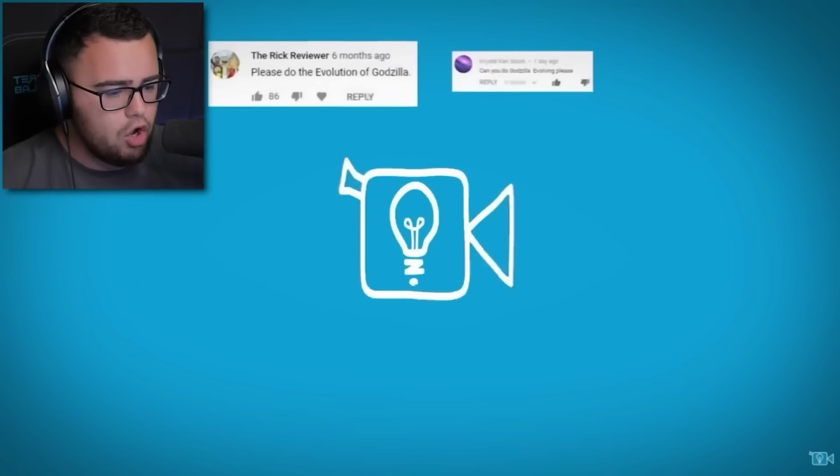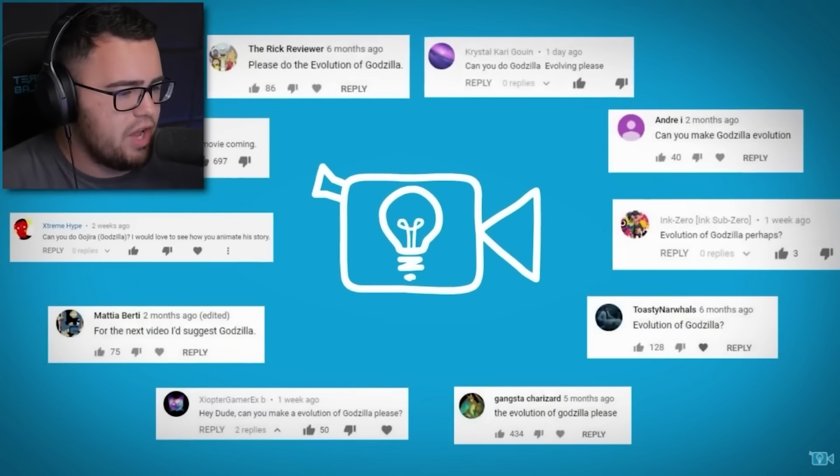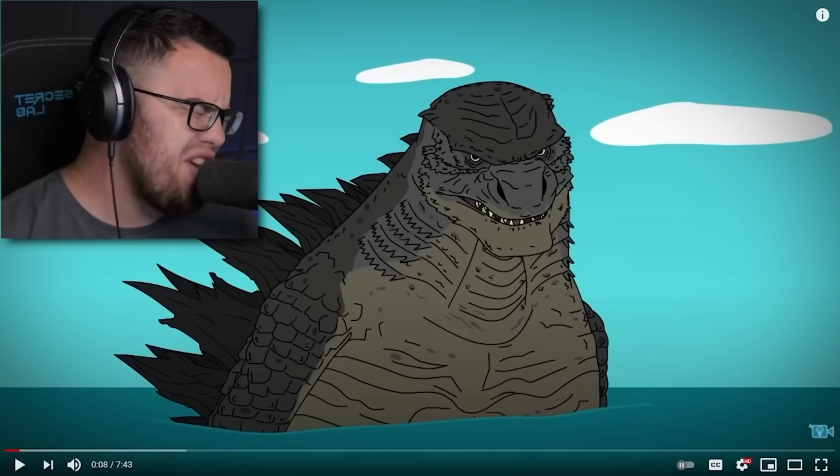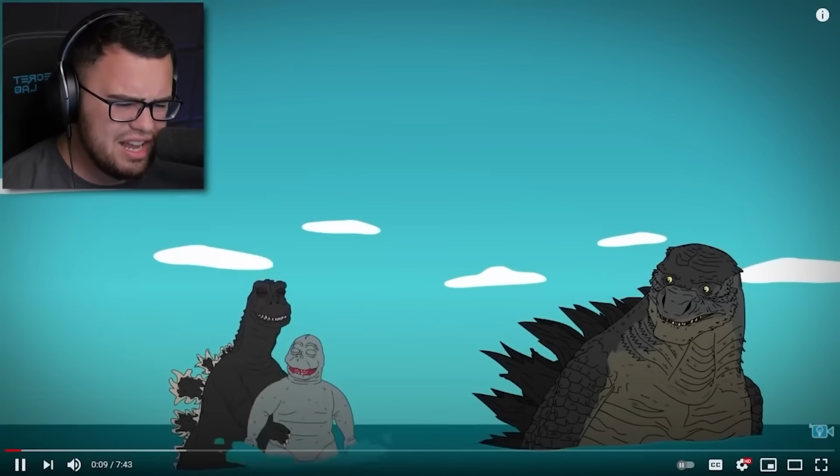The Evolution of Godzilla. Here we go, baby. Since being awoken by atomic bombs, Godzilla has lit up the silver screen. Ooh, look at that face. But his looks seem to be ever-changing.